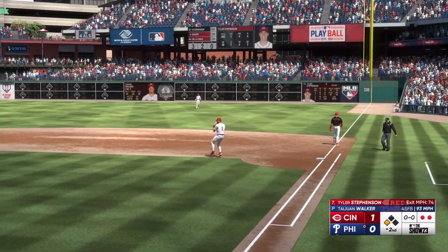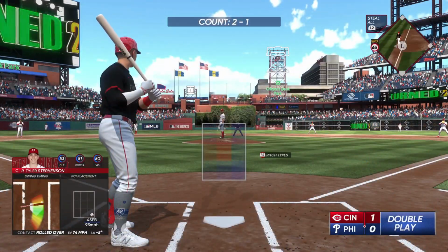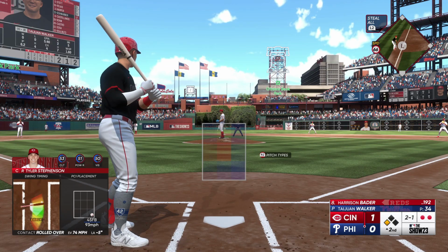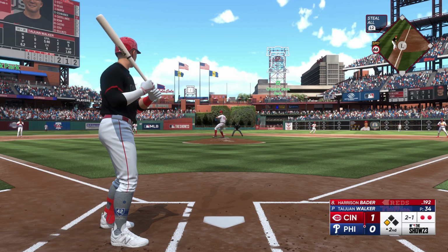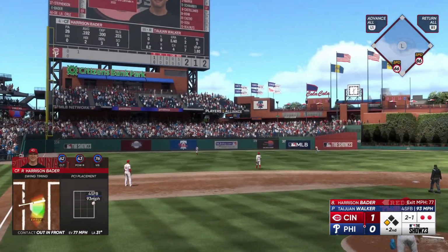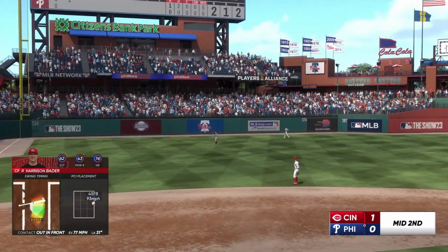Well, almost any time you roll over and send a 2-ball to short at this level, you can pretty much count on a double play. Middle infielders are just so reliable, and they work on these plays all the time, so it almost becomes like second nature. Swing and a ball lifted left field, and Bader is set down.